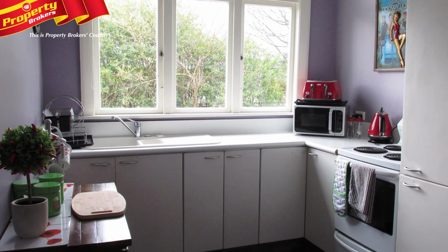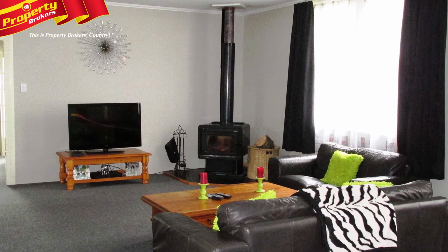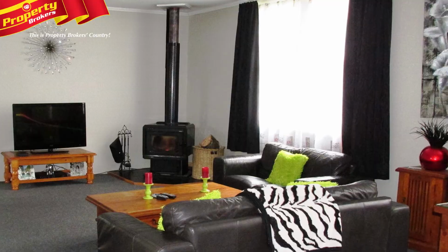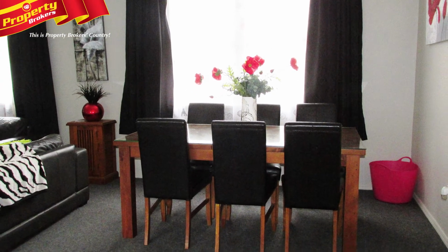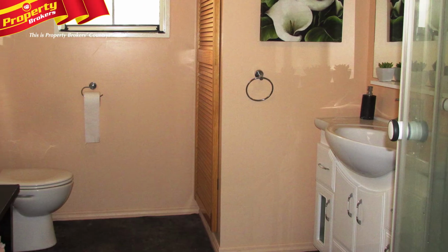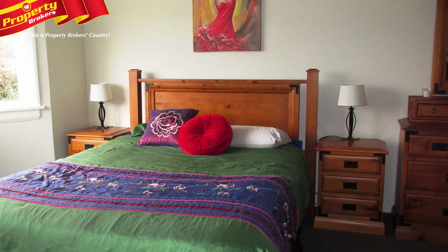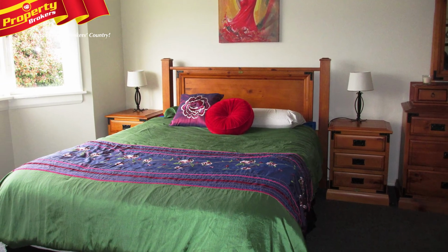Having undergone some extensive modernisation, the interior of this family home has been opened right up, creating a lovely, spacious, modern feel. The decor has been kept neutral to suit all. There are new carpets and an updated bathroom and kitchen, plus three bedrooms and a sunroom, which has the option of being converted into a games room, perfect for the teenager.